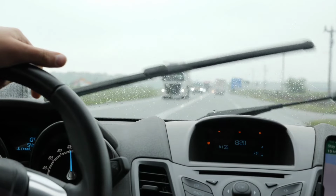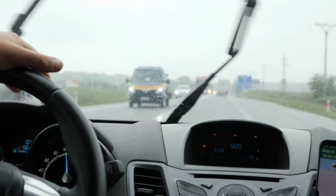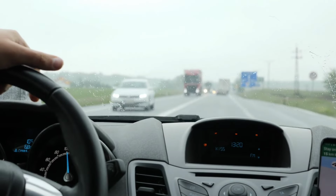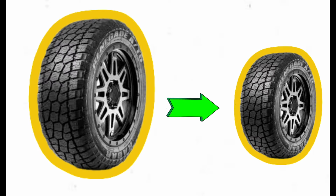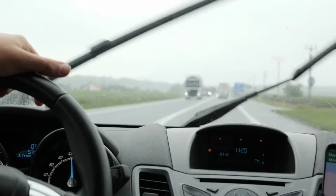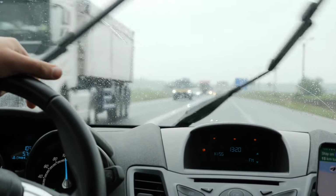You've just pocketed $12,200. And that doesn't even count the $300, $600 you could save avoiding a bent rim when a low-profile tire fails to cushion a pothole. Here's the move. If your car allows it, swap to a smaller wheel size with a taller tire. More sidewall means smoother ride, fewer bent rims, and often longer tread life.